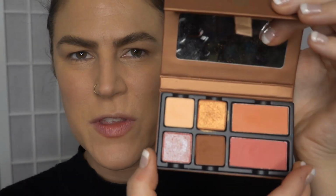All right, let's take this little Viseart palette, which I've only used once, and I don't know if I did a video on it or not. I'm not sure that I did. So this is the Beige palette. I'm gonna just use a Sigma brush and go in with a light color. Yeah, okay.